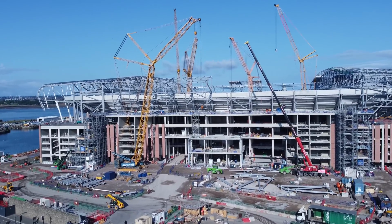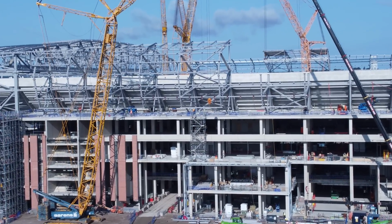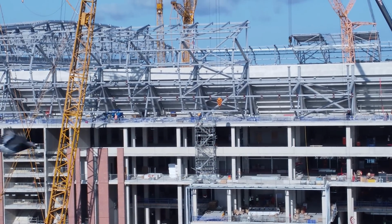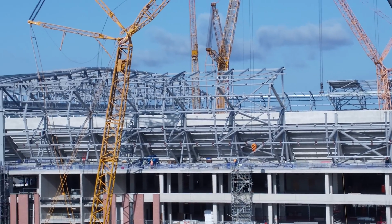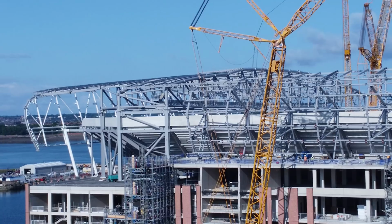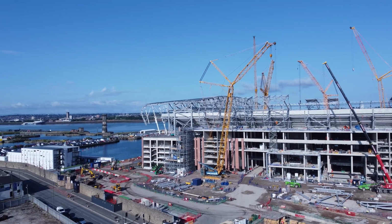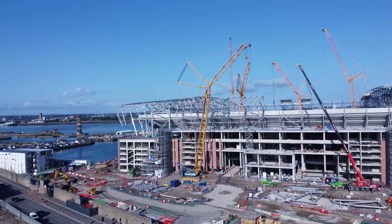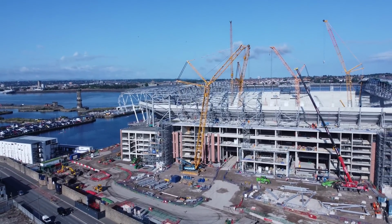Well, early start today. Early bird catches the worm and all that. So the first thing we've concentrated on is the roof truss that's been lifted into place, and if you just look behind that yellow crane, there's just a couple of, I'm guessing, steel beams to go in place, and then the truss is halfway up. I believe that is the last part of the truss to go up.